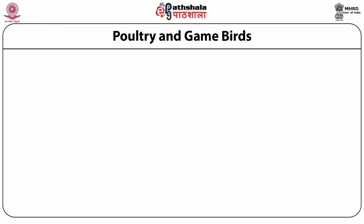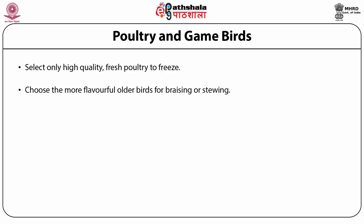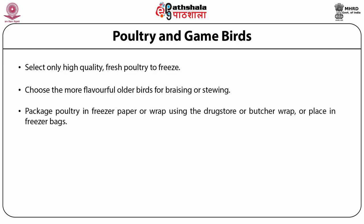Poultry and game birds. Poultry and game birds should be of high quality. Select only high quality fresh poultry to freeze. The tender young bird is best for roasting, frying, and broiling. Choose the more flavorful older birds for braising or stewing. Package poultry in freezer paper or wrap using the drugstore or butcher wrap, or place in freezer bags. Store-bought poultry needs to be overwrapped before freezing because its clear wrap is not moisture vapor resistant. When packaging pieces, arrange them to form a compact square flat package so they will stack better in the freezer. After packaging, seal and freeze immediately.